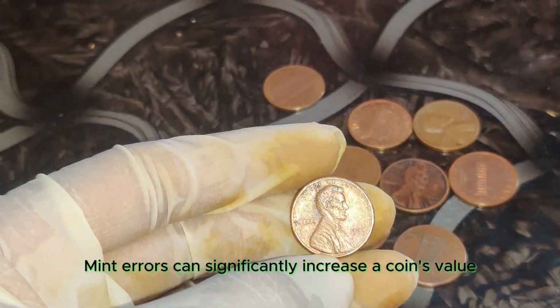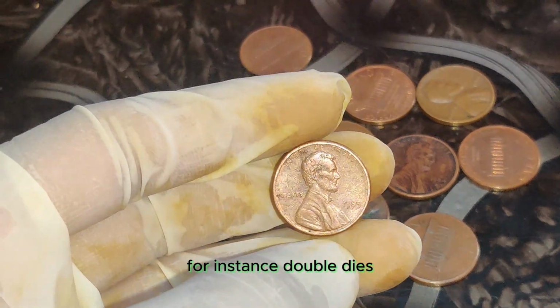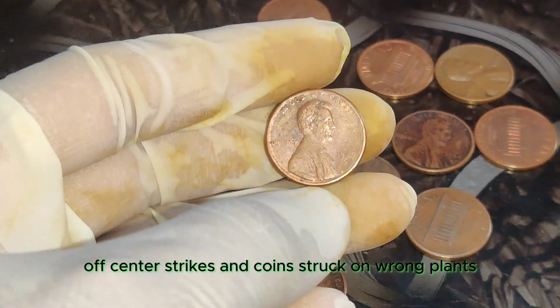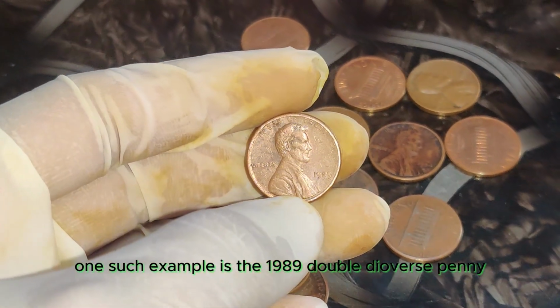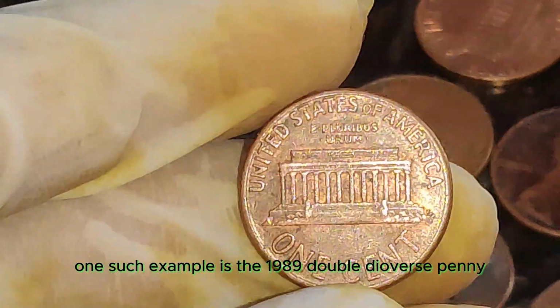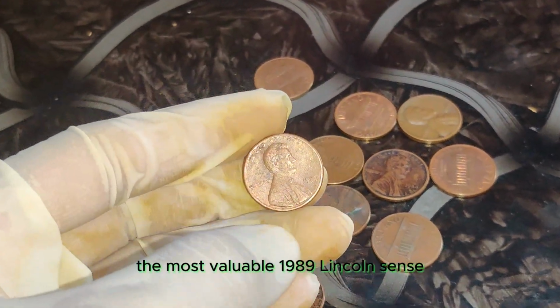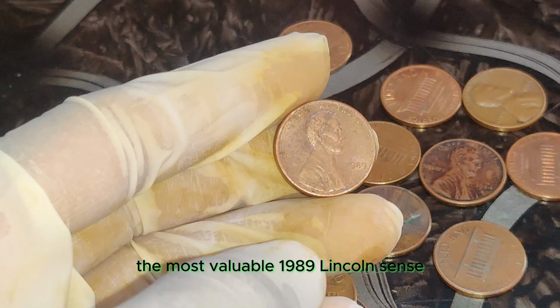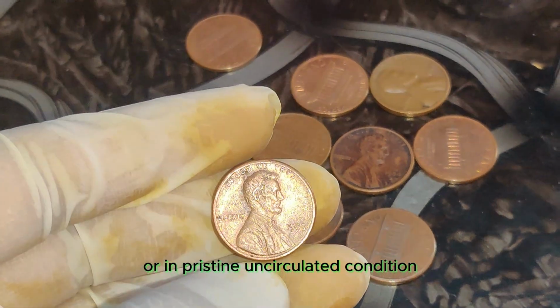Mint errors can significantly increase a coin's value. For instance, double dies, off-center strikes, and coins struck on wrong planchets are highly sought after. One such example is the 1989 double die obverse penny, which can fetch a hefty sum depending on its condition. The most valuable 1989 Lincoln cents are those with rare mint errors or in pristine, uncirculated condition.